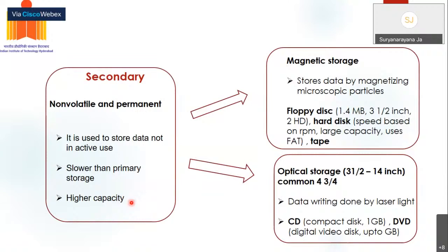The secondary memory can be of two types. First, magnetic storage, which is based upon magnetic materials. It stores data by magnetizing microscopic particles, orienting the magnetic moment within the material, so you can store the information whether it is zero or one. For instance, if the magnetic moment is up, you can call it one; if it is down, you can call it zero. These magnetic storage devices can be of different types.